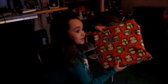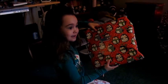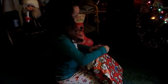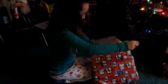Nice. Who's that from? For Sulu? Yeah. Wow. I'll open it up. He can't do it, so you have to help him. I hope I know what it is. You know what it is? I don't know what it is. It's big. It is. Sulu, what is it? What is it?